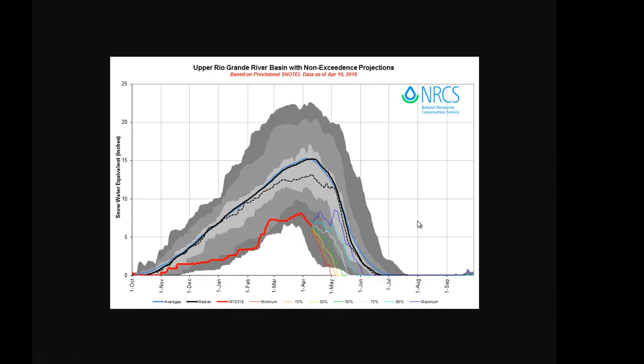Now we'll take a look at the Rio Grande River Basin, and as you can see, the last week was not nearly as good for the Rio Grande. We've begun the ablation or melting process. Snowpack peaked just below 50% of normal. That's in the bottom 10 percentile of years, and if we had a normal year from this point on out, we wouldn't get out of that bottom 10 percentile.